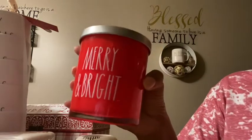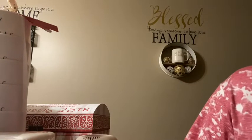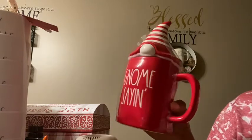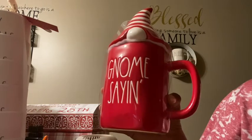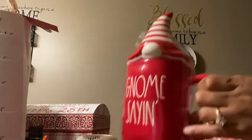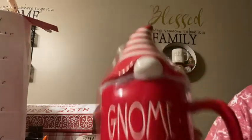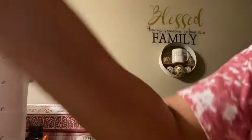This smells good. This has Merry and Bright. I know you guys don't have enough light in here, I'm sorry. But it's late at night, and I just gotta get this all done, you guys. Know what I'm saying? I love this. And I am not a big gnome girl. If you notice in any of my videos, I don't buy a lot of the gnomes. But this, I thought, was just too cute. So I had to get it. Now this was $9.99 at Home Goods. Thought it was entirely too cute not to buy.